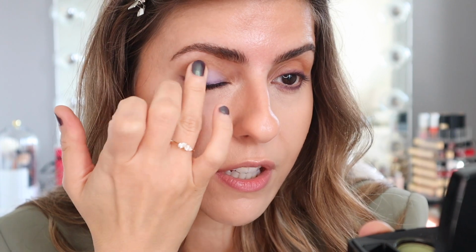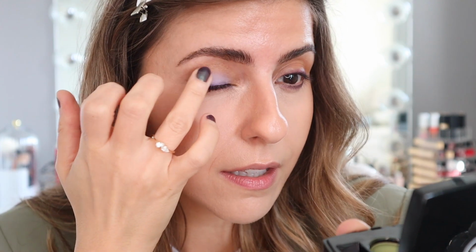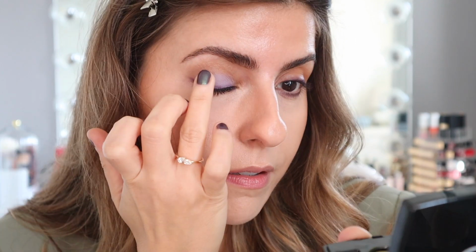Ooh, I really like this shade. I just wish it had some shimmer to it. And by shimmer, I don't mean like big chunky glitter. I mean just like a nice satin shade. I think this would have been so pretty.